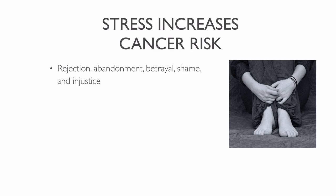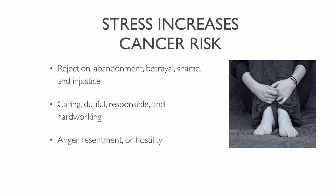Cancer patients are often caring, dutiful, responsible, and hardworking people. So they have a strong tendency to carry other people's burdens and often worry for others. Because they often didn't receive the parents' love, they need to make others happy. So many cancer patients harbor long suppressed toxic emotions such as anger, resentment, and hostility. So because of this emotional trauma, they react adversely to stress and are bad at dealing with it.